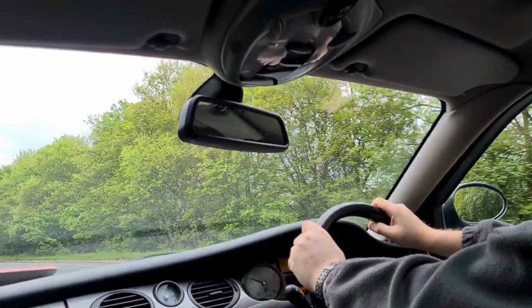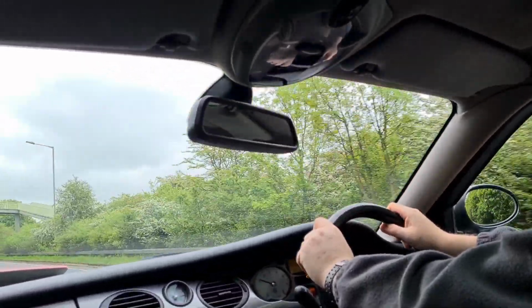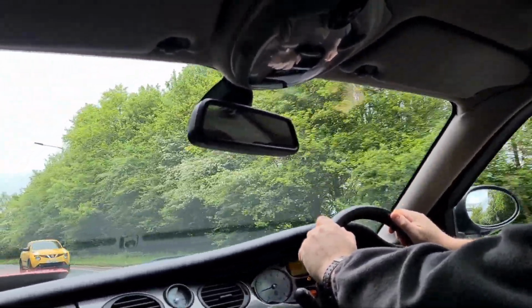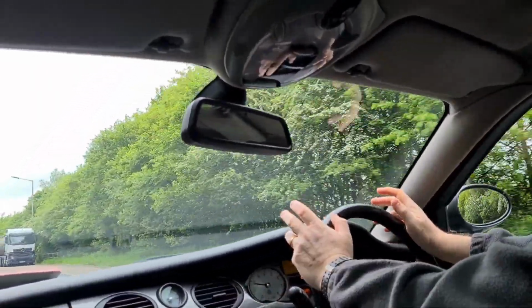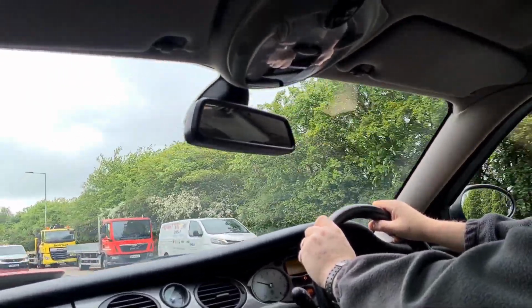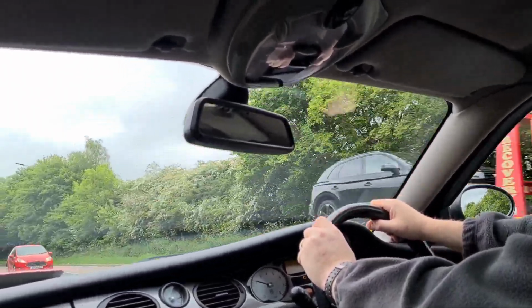The owner has basically done the timing belt. It's been replaced, the water pump. It's been serviced. He's had the auto box oil changed. There's new tyres all around. The brakes all look good when I had a quick look at them before I drove off. So even that looks good.